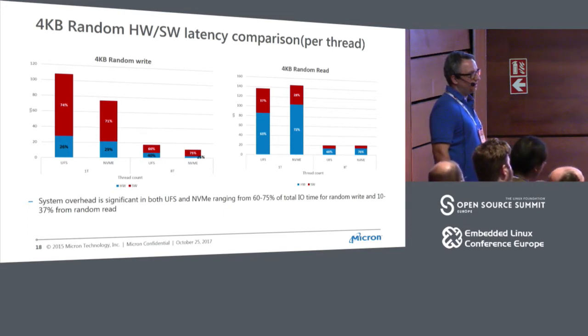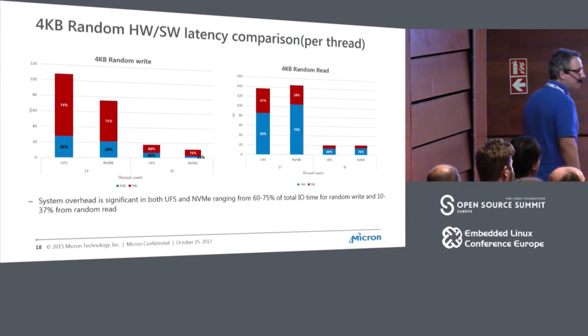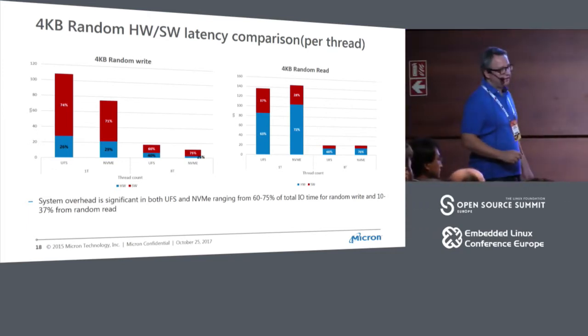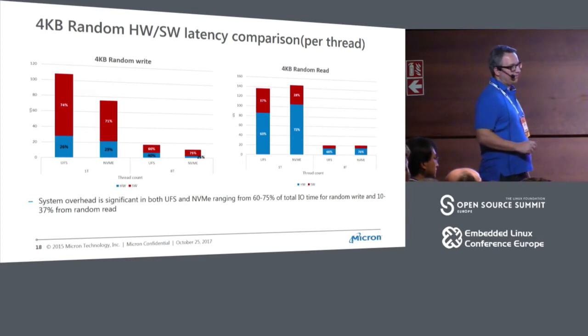So if your application cannot operate at high QDEPS because it's not doing asynchronous IO, for example, you're going to live on the left side of this graph. If your application can use asynchronous IO, you can run at high QDEPS. You're going to be on the right side. It's going to be much better.